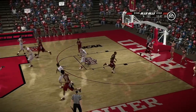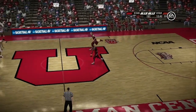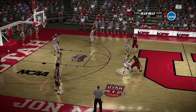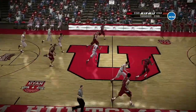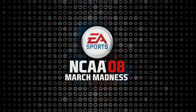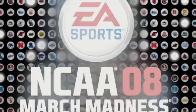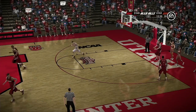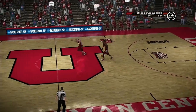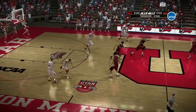He shoots from the top of the key. Dick, he's in a serious rhythm. Hey, that's because he's getting the ball in rhythm, Brad. Very important. Get that sucker out of the game, man. Applying lots of pressure, Brad. And looking for the steal as well. Great anticipation defensively.